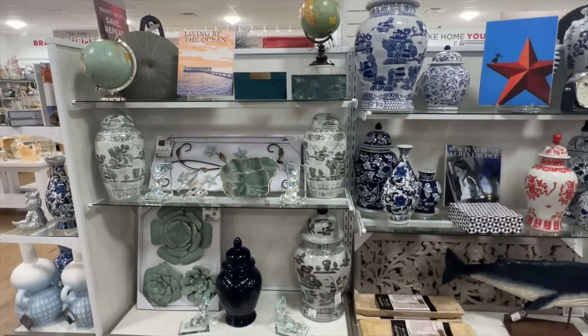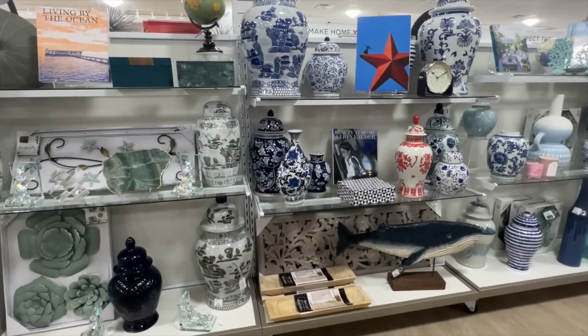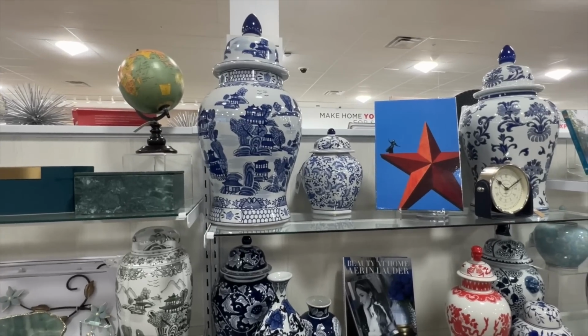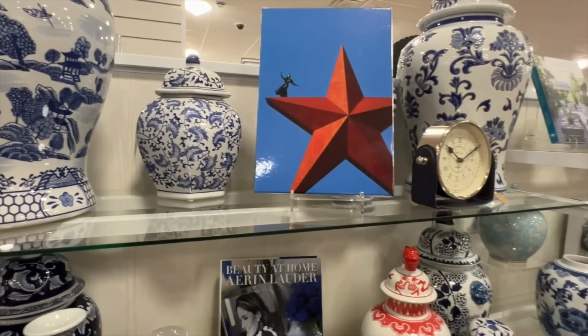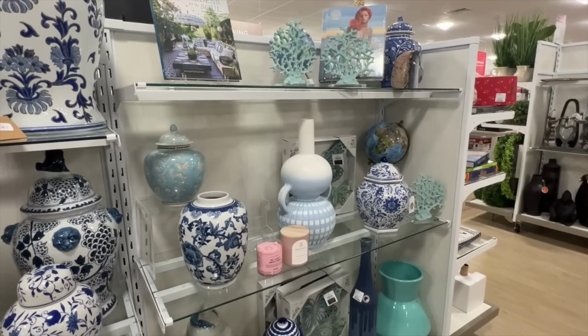Fun fact, I was actually watching a video of Gwyneth Paltrow's home and she had this vintage style blue and white. She had a whole wall of plates in this style and it was just so beautiful. I know they're not for everyone, but they do bring a bit of elegance and class to a space.